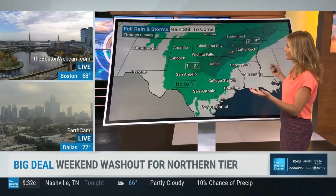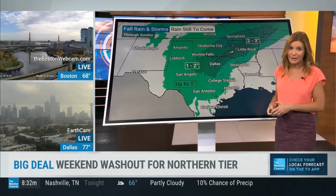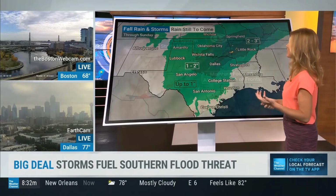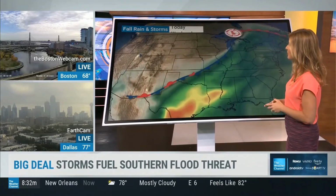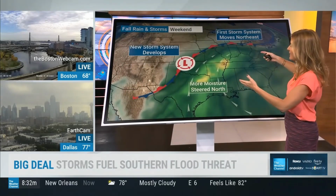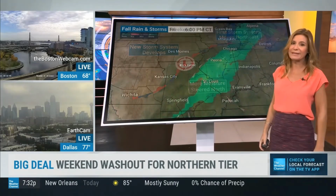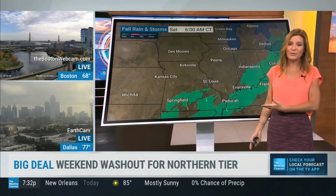And then rainfall amounts coming in with 1 to 2 inches, some spots 2 to 3, and then 3 to 5 possible, kind of like what we saw yesterday as well. We're going to be watching the front move east, but as it does, it goes stationary, and so it just kind of lifts back up and allows more moisture to come back in. So more rain, as you just saw for the weekend.